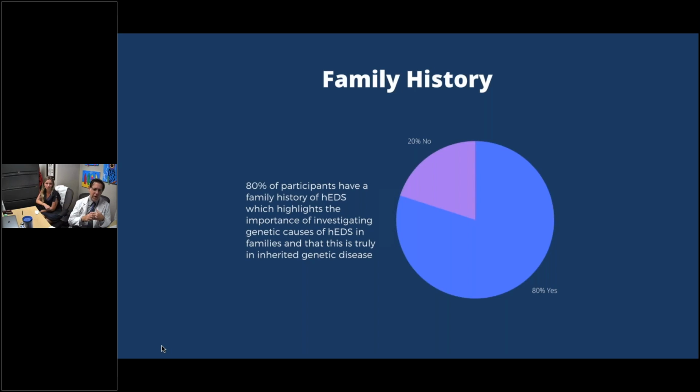It's not from the EDS Society. It's not from other smaller groups. So I think it's a good cross section of what is real in the EDS community. Since we have the largest registry in the world now, this is the best estimates of the comorbidities and the phenotyping. And so I think this is really telling.